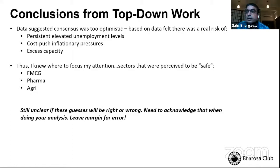What does this mean? Well, think about how many Uber drivers there are across India. Now think about how many trips there are in Ubers now versus before. There are much fewer trips right now. We have too many Uber cars relative to trips that are being taken. That's the fundamental concept of excess capacity. So given this setup, it was very clear that I felt more concerned than the market.